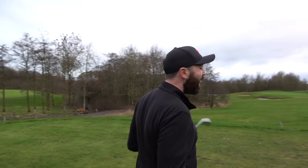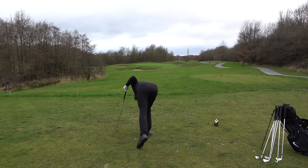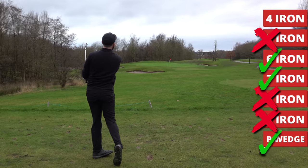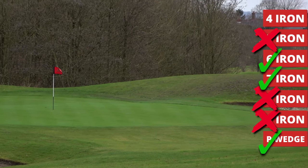I've learned 2 things, I think, today. 1, I'm probably not good enough to use blades. 2, I'm not very good at hitting the green in a challenge like this. Let's finish with the last one, the 4-iron. Can I at least finish with 4 on the green? Sit, sit, sit, sit, sit, sit, sit. Bloody hell, Rick, you're rubbish at this.